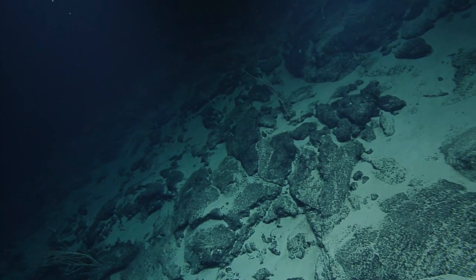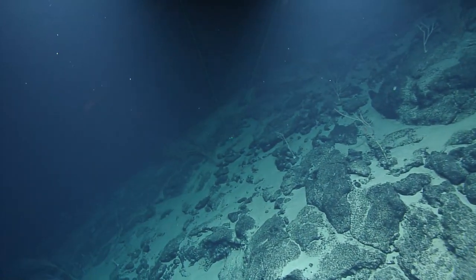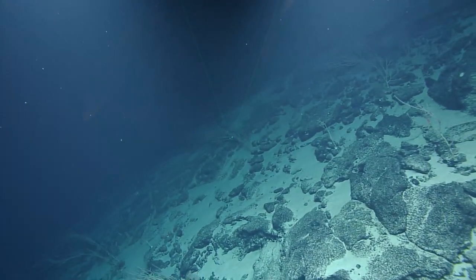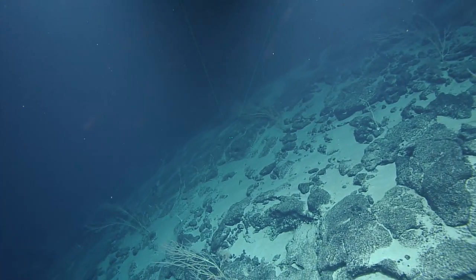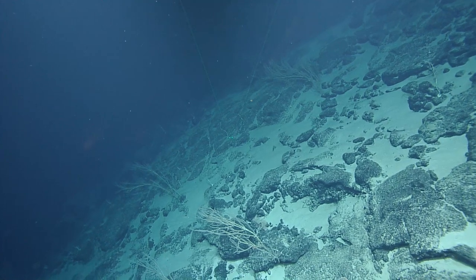Open the iris for just a second, Daryl, there. We'll look off in the distance. Still pretty even. A little bit sparser, but lots of big bamboos.